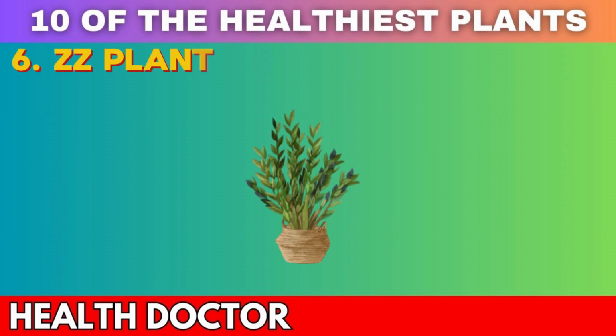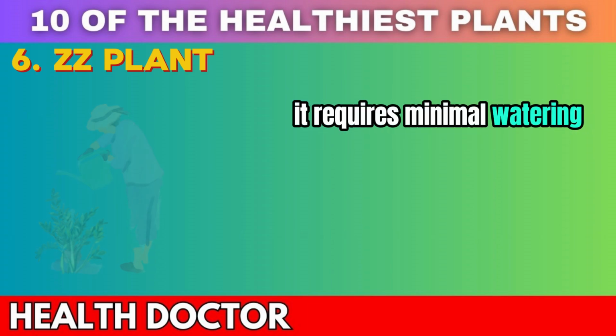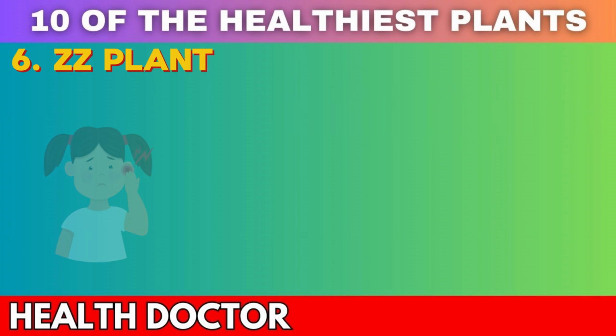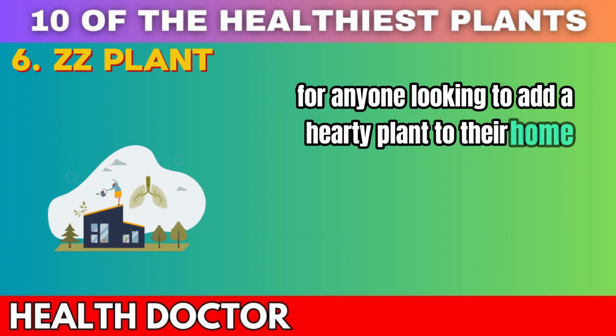Number 6, ZZ plant. The ZZ plant is another low maintenance winner. It requires minimal watering and boasts unique medicinal properties, including soothing earaches. Resistant to pests and diseases, it's a fantastic choice for anyone looking to add a hardy plant to their home.